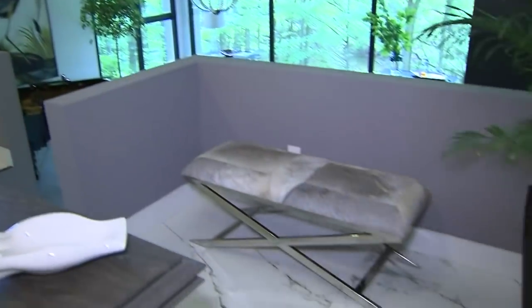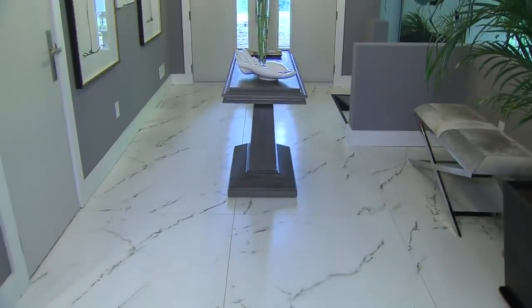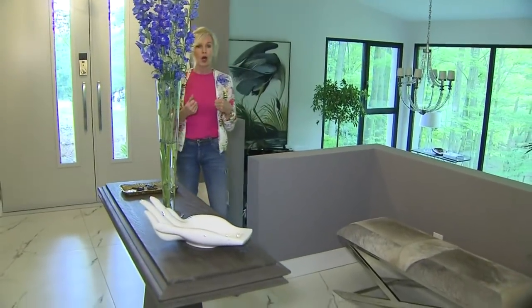Now, I love hallways, and there are some really great essentials for halls. First of all, you should always have a surface where you can drop your keys, your purse, your stuff. And you should also have a place to sit for taking off and putting on boots and shoes. So in a hallway, I've done just that.